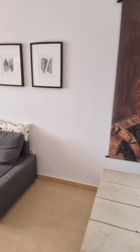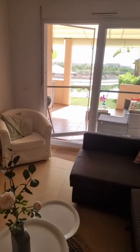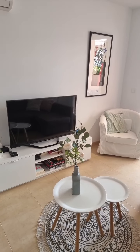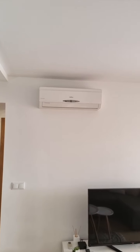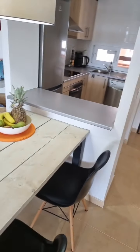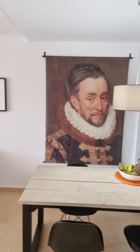What I'm showing you at the moment is the living room of this 2-bed, 1-bathroom apartment, reference 3571 on our dedicated webpage, qualityhomescostacalida.com. It's a beautiful, well set up apartment, air conditioning in the living room and in the master bedroom. And as you can see, it's very nicely furnished. And here, most prominent, we have William of Orange.